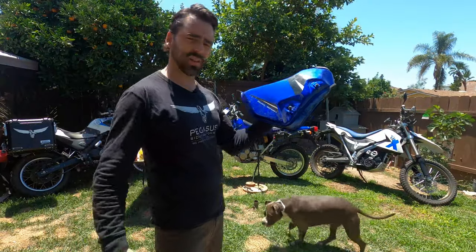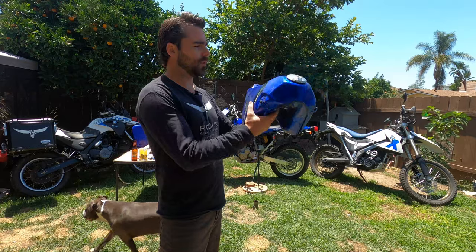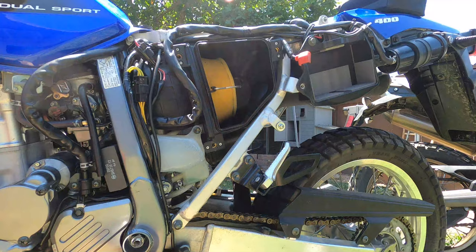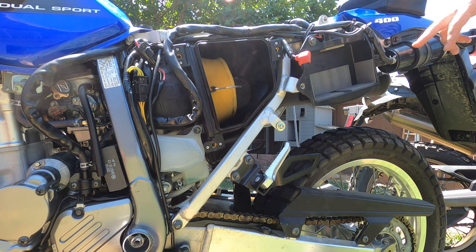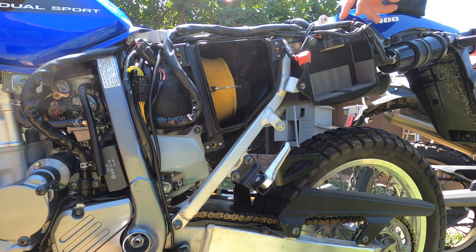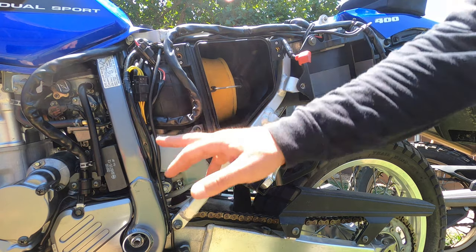So this is a stock DRZ tank. This is a California model tank, only because it has this little extra nipple here. And the last outermost exit is the purge hose. The purge hose basically goes to the carb.